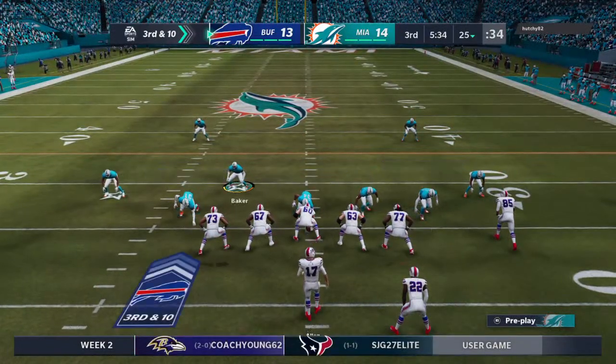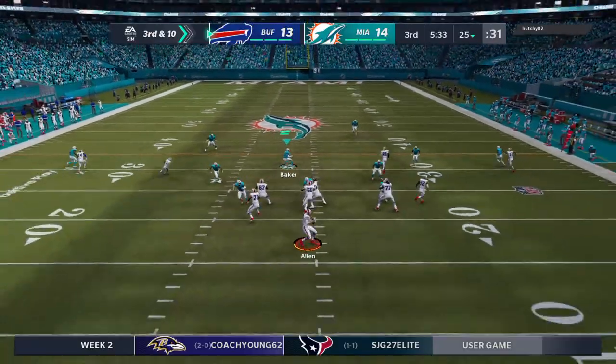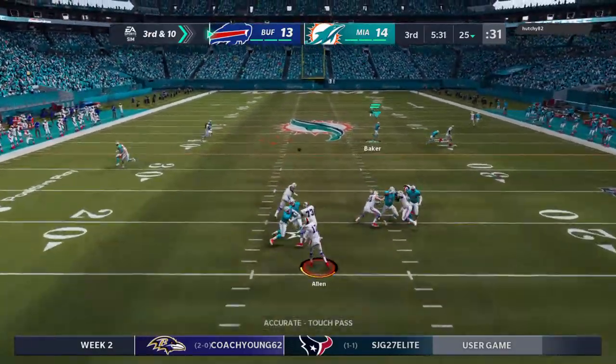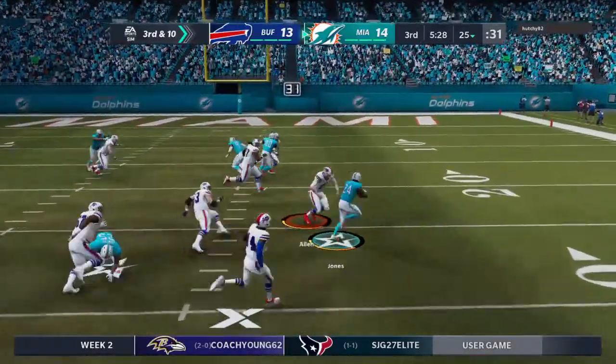But sometimes you have to be careful you don't get too confident and throw an interception. Big play coming up. Here's 3rd and 10. I would expect to see some pressure here. And the blitz does come. And this is going to be intercepted.